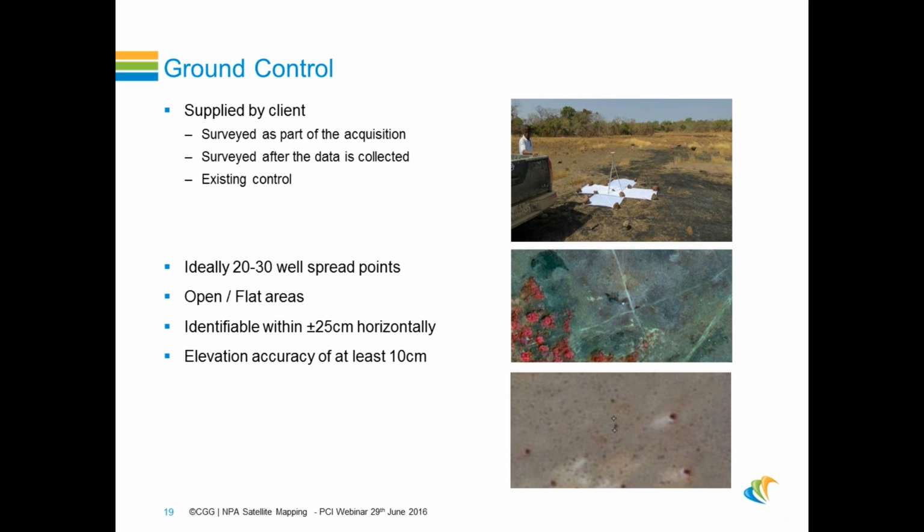So this slide depicts that a little bit more before I start to talk about what we had available to us for this area. Ground control can be surveyed as part of the acquisition. What I mean by that is that targets can be laid out. The top image on the right-hand side is a cross-like target that has been laid out specifically on the ground, prior to the image acquisition.